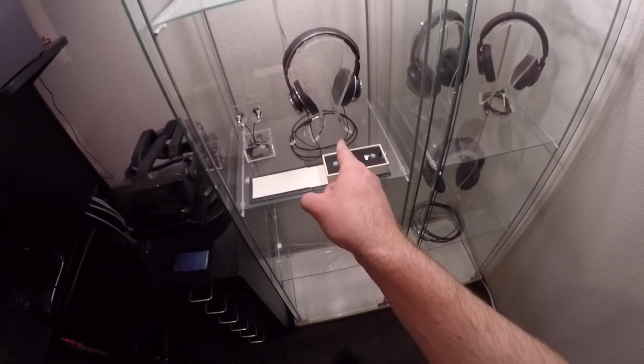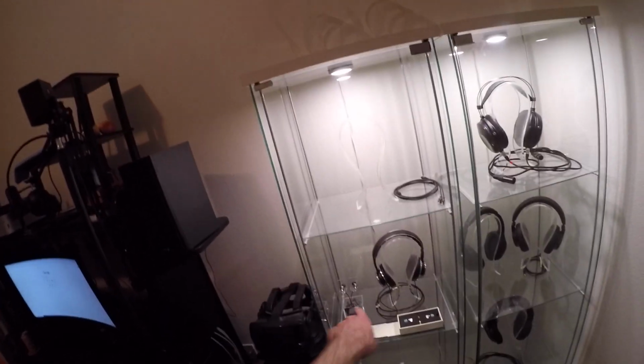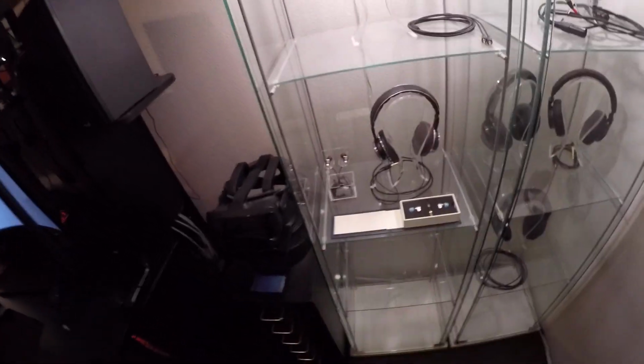One more triple driver over here. First headphone I ever bought that was meant to be an audio headphone that I bought for myself, not a gift. And those are still one of the best headphones I've ever heard. Their little brother, the in-ear. I love those as far as in-ears go. I'm not a big in-ear person though, so I have them, and I think they're gorgeous. And they come in amazing packaging, but I don't listen to them that much.